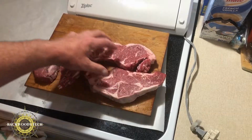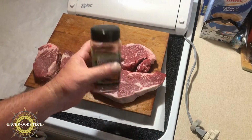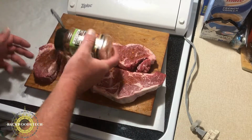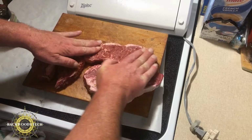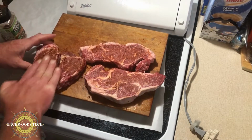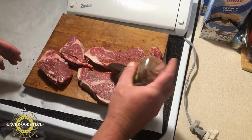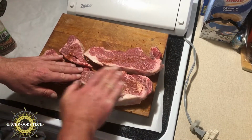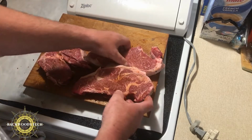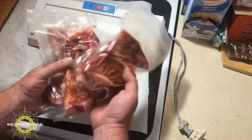All right, so I got all my roasts done. Before I vacuum seal my steaks, I like to put seasoning on them. It kind of helps with the flavor, in my opinion. And this is just my preferred brand of seasoning. All right, now these are ready for vacuum sealing. And here are my steaks ready to go in the freezer.